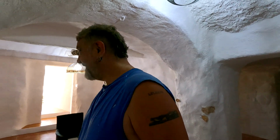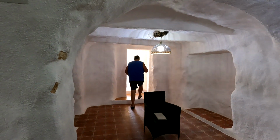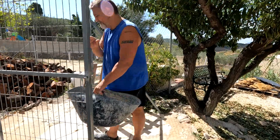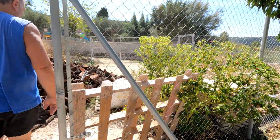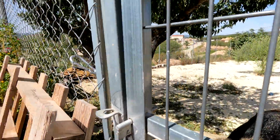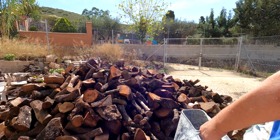Where are you going? I'm going this way. I'll turn my idea off now so you don't see it. We're heading up to where the stock of stuff is. Posse wants to come with us, and they can't. As you can see, the wood sorted itself out.